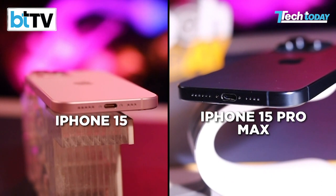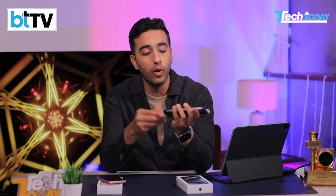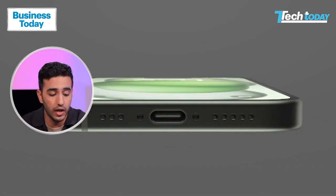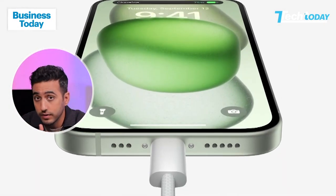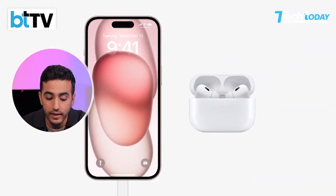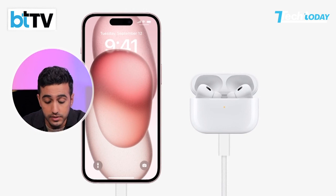One thing that is standard now, just like the rest of the world, thank you to the EU, is that they both come with USB-C charging. And it's very interesting that you can now connect that USB-C charger which comes in the box and charge other devices. Can you charge other devices like the USB-C AirPods? Of course you can. Can you connect a USB-C to Lightning and charge other Lightning supported devices?